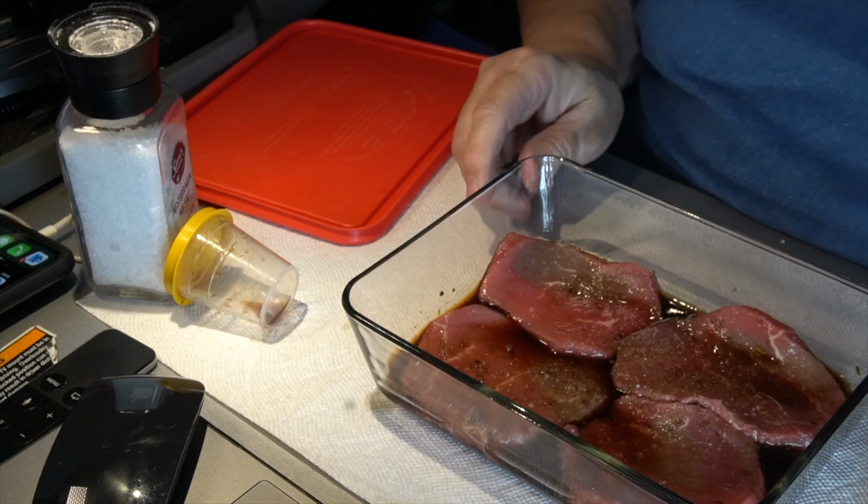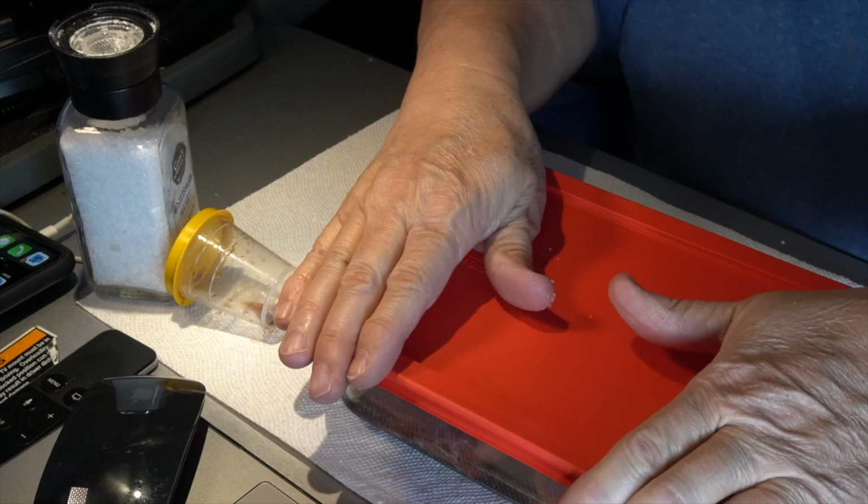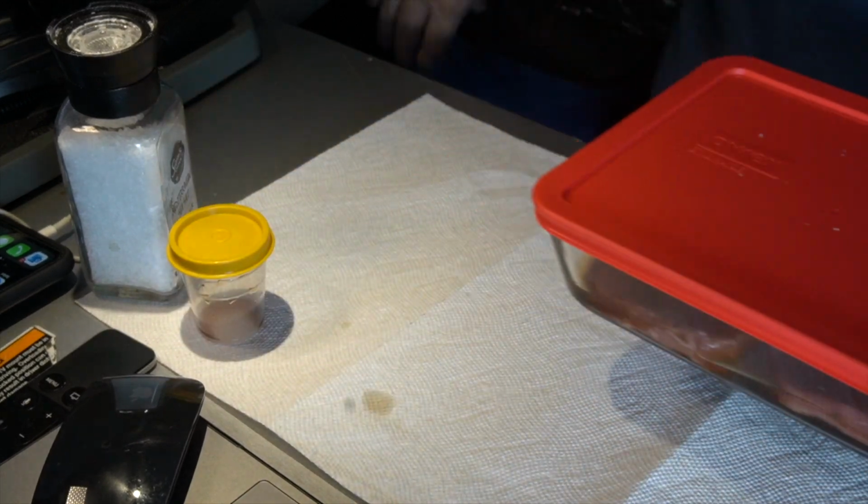What do you think? I think I should add some water. I don't want it to dry out. Maybe I'll add a little bit of water to that. Put the cover on there. We'll put it into the Hot Logic Mini.